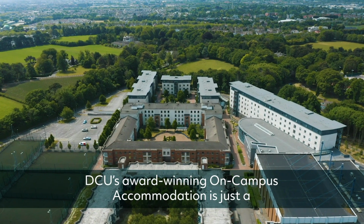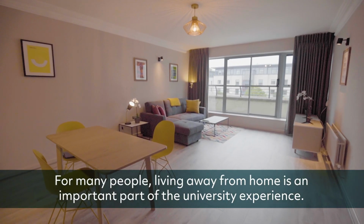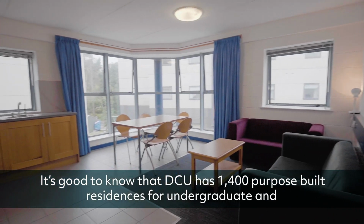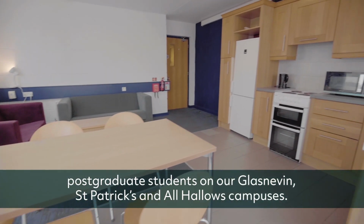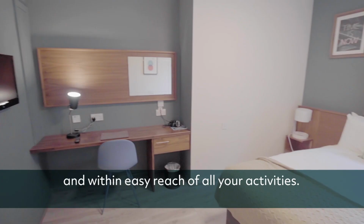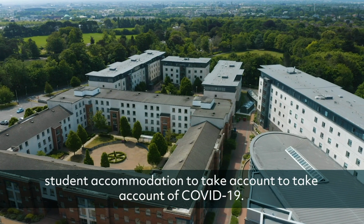DCU's award-winning on-campus accommodation is just a stone's throw from the sports complex. For many people, living away from home is an important part of the university experience. It's good to know that DCU has 1,400 purpose-built residences for undergraduate and postgraduate students on our Glasnevin, St Patrick's and All Hallows campuses. Perfect if you're looking for somewhere clean, modern, comfortable, safe and within easy reach of all your activities. And DCU has created a new student-friendly model for student accommodation to take account of COVID-19.